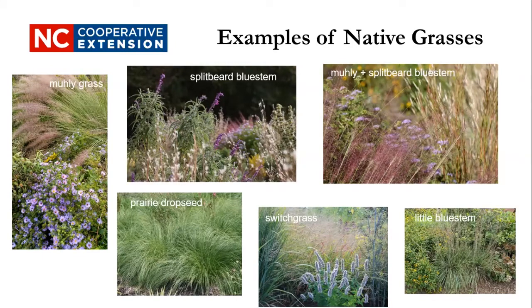These are some that I have in the pollinator garden: the muley grass, split-beard bluestem, the prairie dropseed, little bluestem, switchgrass. They're all different heights and they have different bloom periods. Like prairie dropseed, the seed was used to make flour by the Native Americans. I love the native grasses. I've slowly over the years become more and more in love with them and love adding new species. I did add a few new species this fall.